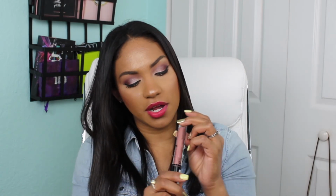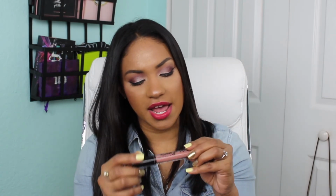And my other lip product that I really love from the drugstore is the NYX Lingerie. They have so many different colors. They're all nudes, and I have a lot of them, but this is the color Push Up. This is a really beautiful nude. So that's it right there. You can see that it's very pigmented as well. So both of those are really great.